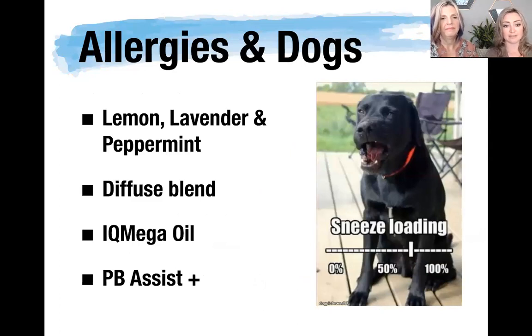I'm going to give you the exact protocol in just a moment. But you can also diffuse that blend. It's not going to be as effective. It's just going to be an added support.